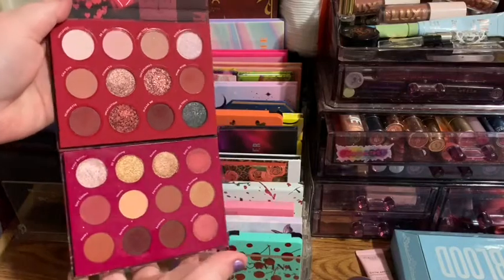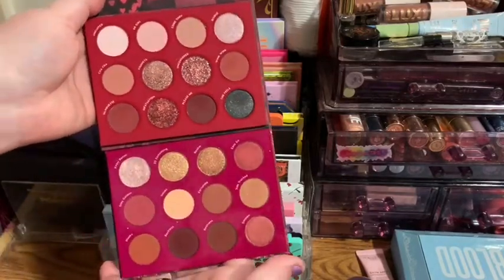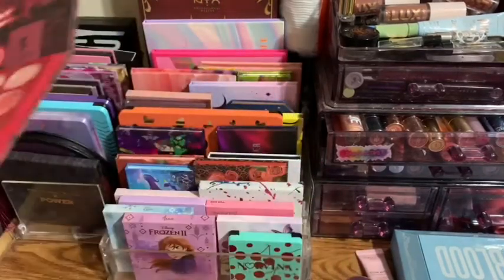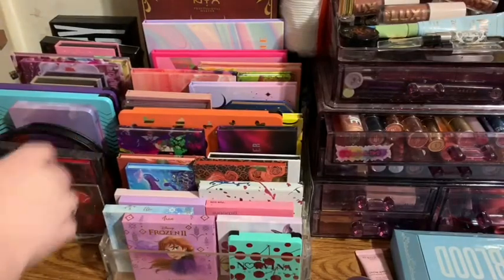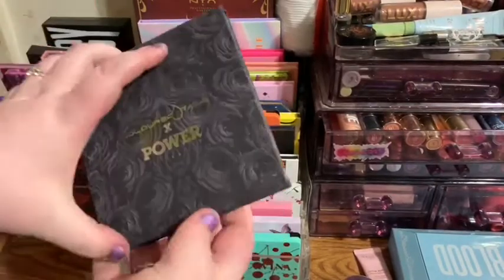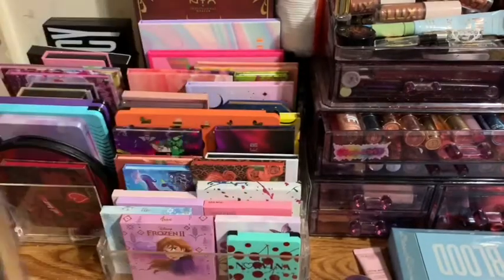Like these two palettes, they're similar and I'm deciding which one I want to be closer to where I'm probably going to use it more, and I decided that the All That palette is going to go where the X's and O's palette used to be. I'm going to keep this in the same place because I still haven't used it yet, but I want to.